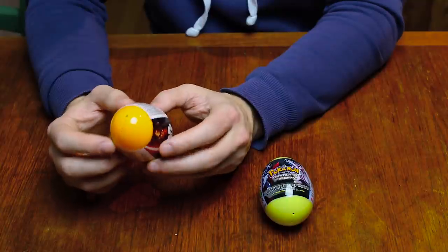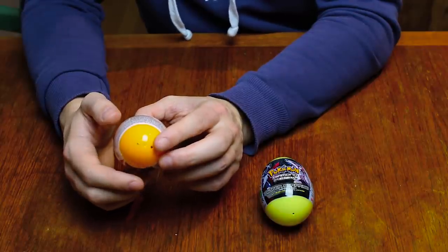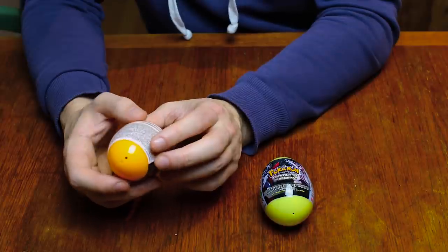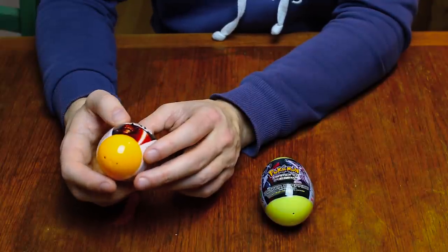And supposedly, they do contain both a gift, kind of like in the Kinder Surprise eggs, Überraschungseier in German. But they also contain something to eat.